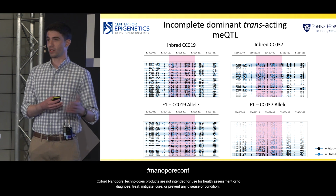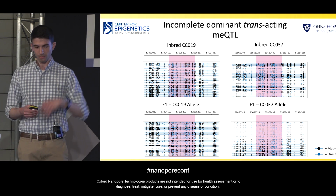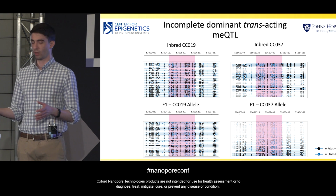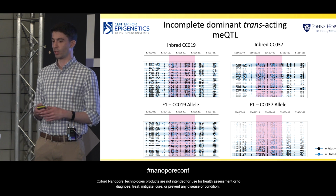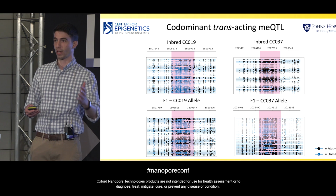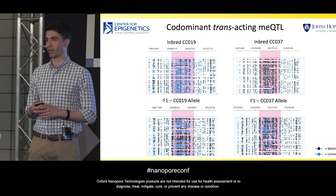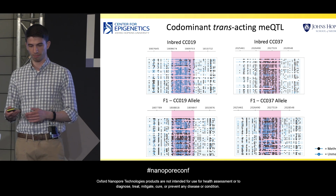So again, in each of these cases, we expect to see one highly methylated and one lowly methylated parental strain. And in the case of incomplete dominant, we expect that every sequenced read on each of the two genetic alleles of the heterozygous F1 crosses will exhibit this intermediate level of methylation, again, falling between the highly and lowly methylated parents. For the codominant transacting MEQTLs, you again expect to see one highly and one lowly methylated parental strain. However, within each genetic allele of the heterozygous F1 crosses, there are two clear epialleles, one matching the highly methylated parental strain and one matching the lowly methylated parental strain.